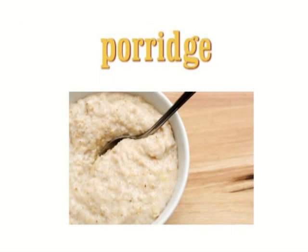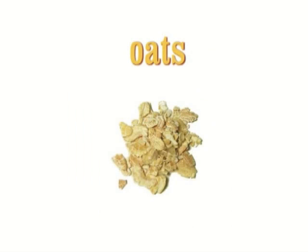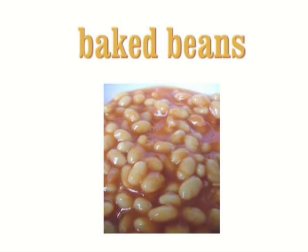Porridge. Oats. Oats are mixed with milk or water to make porridge. Baked beans. Baked beans are usually sold in cans or tins. The most famous brand is Heinz. They had a very well-known slogan, "Beans means Heinz."